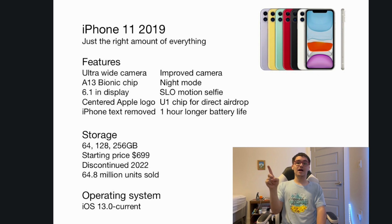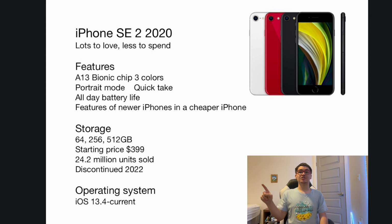Then, in 2020, Apple introduced the iPhone SE second generation. The second gen iPhone SE came out on April 24, 2020. Apple's catchphrase was, "Lots to love, less to spend." The three key features were Apple A13 Bionic, 3 color options in portrait mode. Came in 3 storage capacities, 64, 256, and 512GB. Starting price was $399. Apple sold 24.2 million iPhones before it got discontinued in 2022. The operating systems were iOS 13.4 up to now.